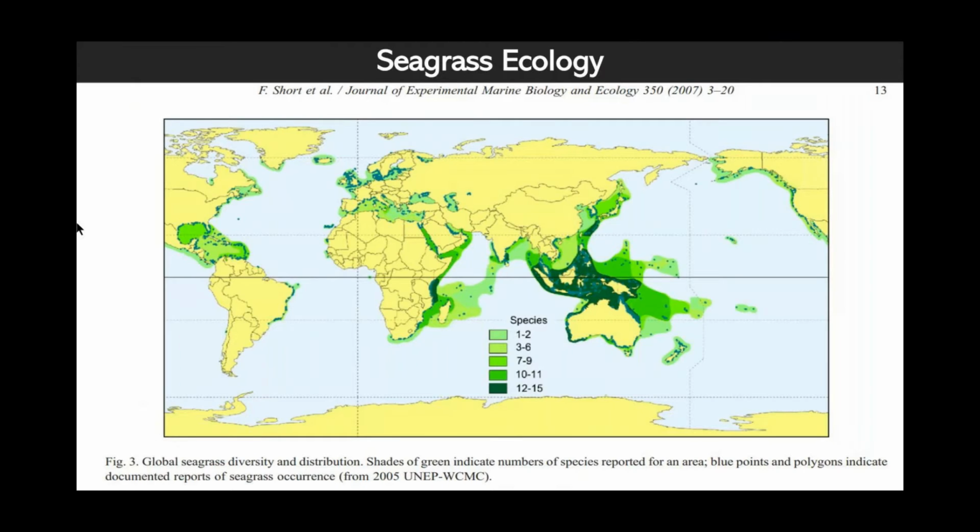And this is just a quick synopsis of how widely distributed seagrass beds are around the world. The only continent that doesn't have seagrass is Antarctica. Everywhere else has some form of seagrass species or another, and particularly around the tropics, some seagrass beds can have 12 to 15 seagrass species within one area. So it's pretty impressive. They're doing quite well in terms of their general range.